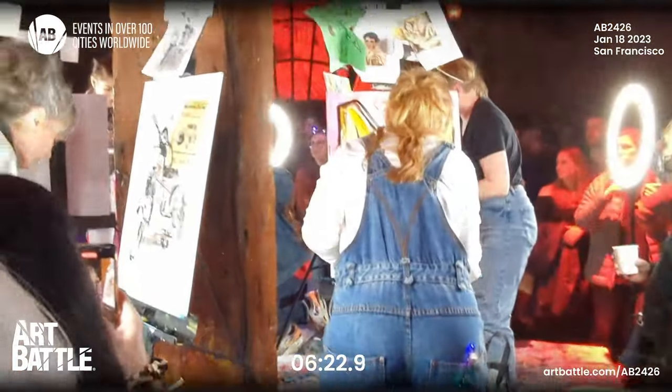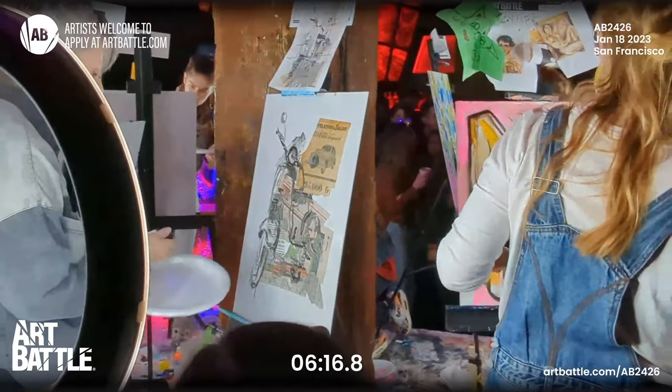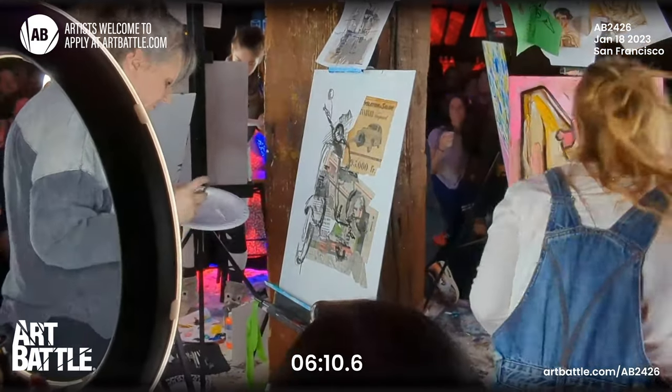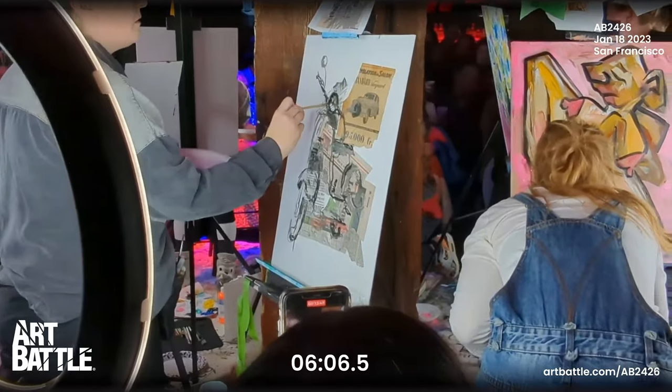So we have just about 6.5 minutes left on the clock for round number 2 of Art Battle in San Francisco. Voting is now open, so head on over to artbattle.com/AB2426 and cast your vote. The top 2 artists from this round, as well as the top 2 artists from our previous round, will be moving forward into a third and final round, where they will have a new canvas and another 20 minutes on the clock.